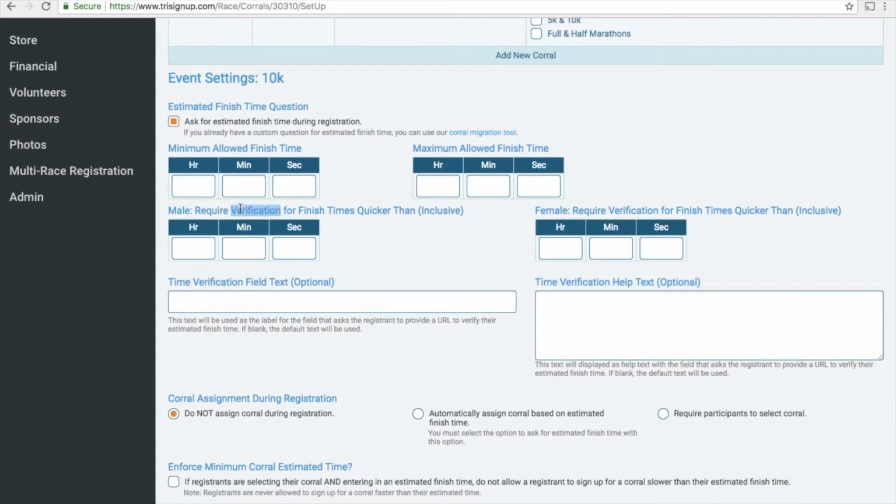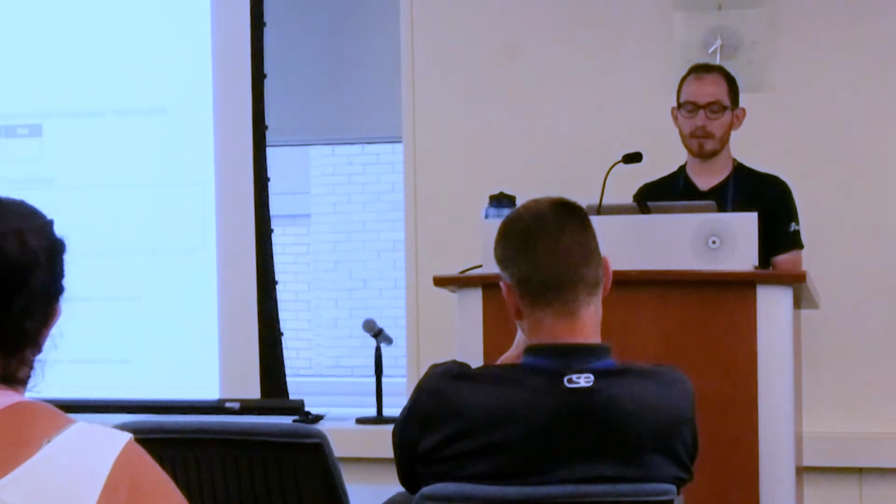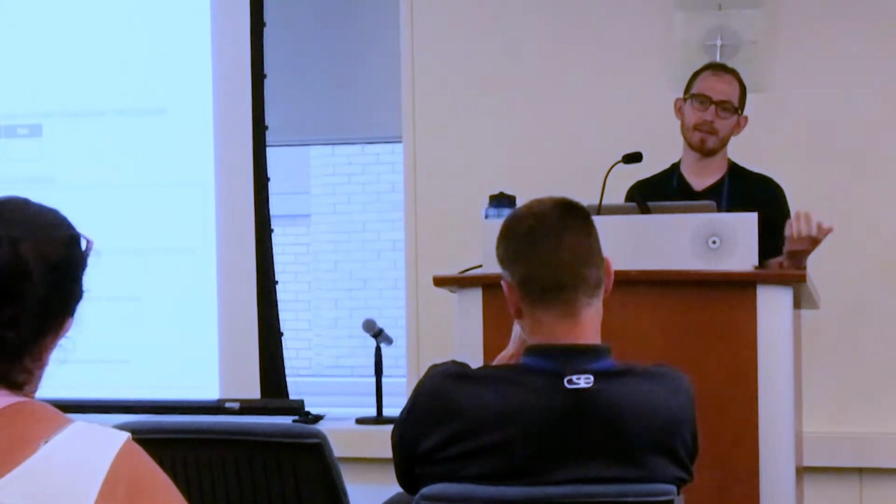It's important to have. We have a verification for finish times. So if you set this require verification for finish times quicker than field, let's say you have a minimum finish time for 5K, like an elite corral at 16 minutes, and if they say they ran faster than 15 minutes, you're like, okay, you gotta send me some validation there. So they would be required to enter in a URL with some result data that shows that they ran this. We don't do any kind of real-time verification on this, but it just kind of scares people away from lying about it. So that's about it.